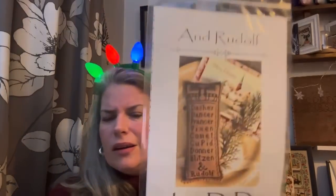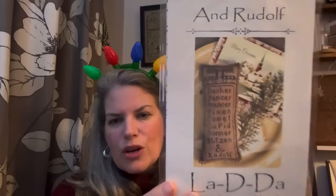Now I nearly bought this twice. I nearly bought this on a stash unload the other day and I thought, I think I've got that. So this is La Di Da and Rudolph, which I definitely think I'm going to do in red. I really want to do that one in red. Or at least the Rudolph in red.